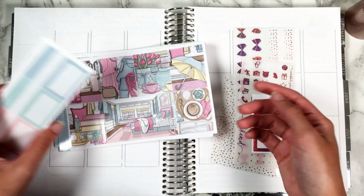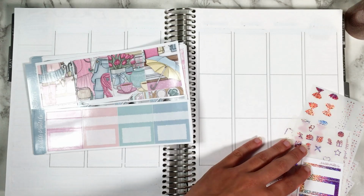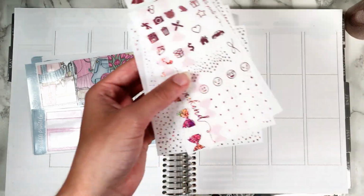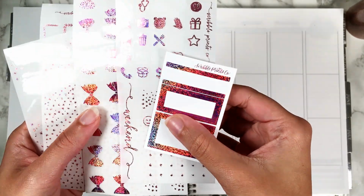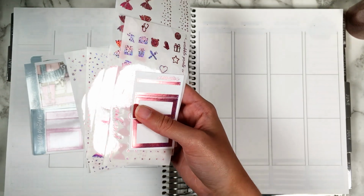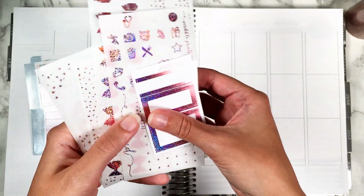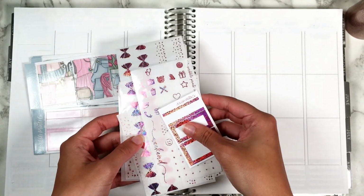I love this kit so much, and I'm really excited for the newest format. And I get to use this really pretty wiggle too. This is a sparkly pink foil. I don't remember the exact name of it, but it's this really pretty sparkly pink. I need to see if there's more on the website still, because it's such a good color pink that goes with so much, I feel like.